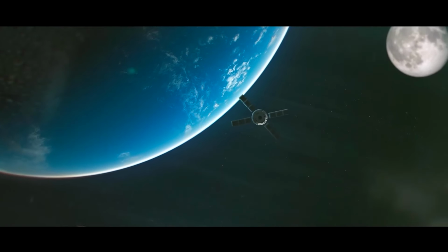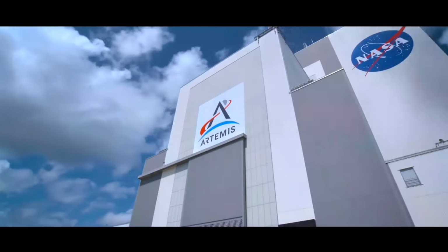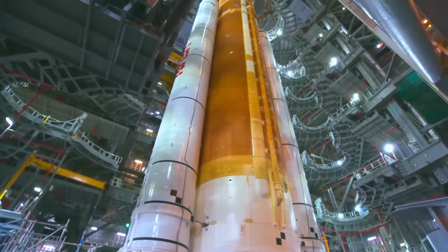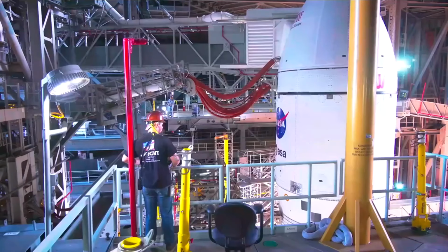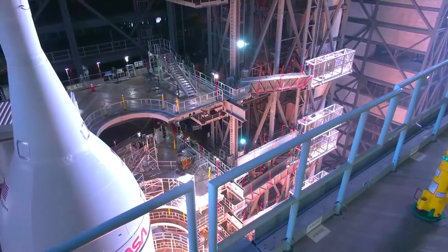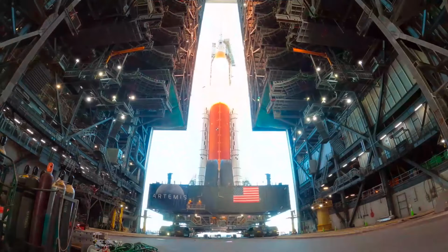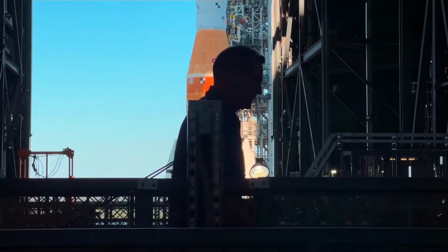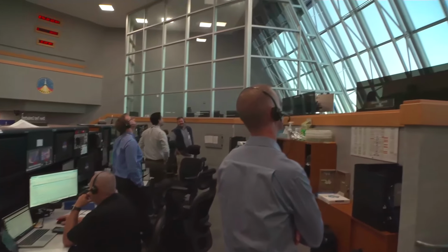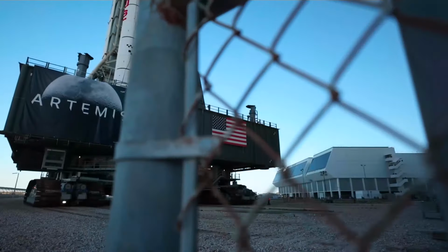Before SLS and Orion can launch our nation into a new era of space exploration, a series of tests needs to take place inside the VAB, validating the rocket and spacecraft as an integrated system and paving the way for one final milestone, wet dress rehearsal. The 322-foot tall, fully integrated rocket will roll out to launch pad 39B for a full test, allowing the launch team to run through a full launch countdown, but stopping just short of firing the engines.